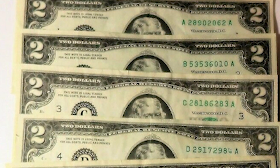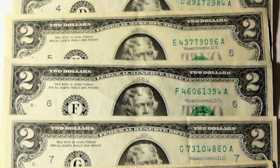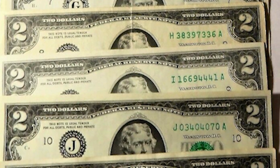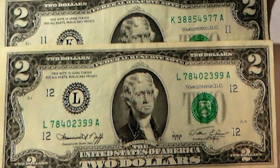Here's the thing, you can still go down to your local bank. I do it all the time, and I get $2 bills from them because I love spending them out in public and having people question them and say, hey, what's this about? When I give someone a $2 bill, they usually think it's worth a lot more than $2, but that's just not the case. Let's jump into a few examples of $2 bills that sold for a lot of money.